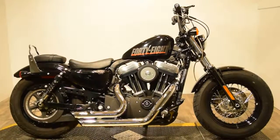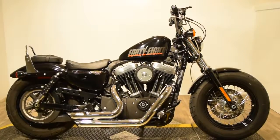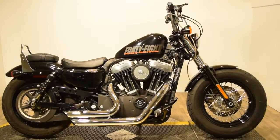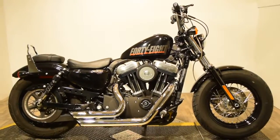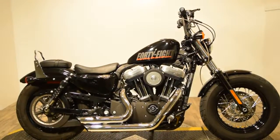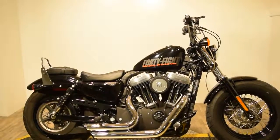Monster Powersport is proudly offering this 2013 Harley Davidson 48. This bike has dual Vance and Hines shorty pipes. It has custom mini ape bars. It does have a passenger backrest, back seat, and pegs. This bike's in great condition. It does have a front headlamp and side mirrors as well.